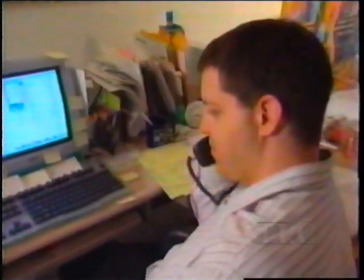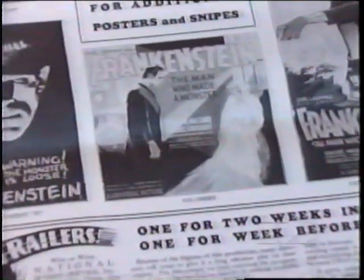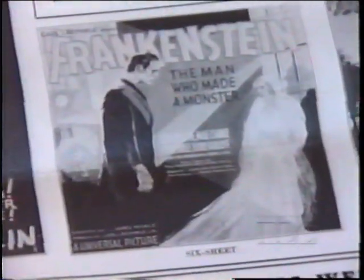Fischler is stopped cold. This is a very, very good answer. No known copy of any six sheet from any early Universal horror movie has ever been found. That's how rare they are. To find one from a movie such as Frankenstein would be the ultimate. And I then ask him, is there a bride, a woman in a bridal gown on the right-hand side? And he says, yes! He's shocked that I know this.